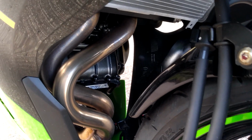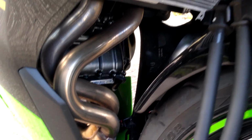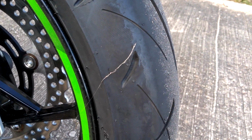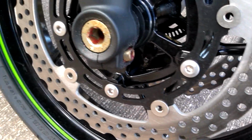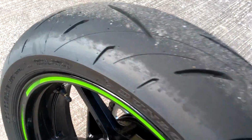This is using Kawasaki's very popular 649cc parallel twin engine. It's been used in lots of their bikes over the years and produces 68 PS at 8,000 RPM, and it's got 64 Newton meters of torque at 6,700 revs. Tyres on this are a new upgrade for this year. We've now got Dunlop Sport Max Road Sport 2. Very good tyres indeed. They've got a 120 on the front and a 160 on the rear.